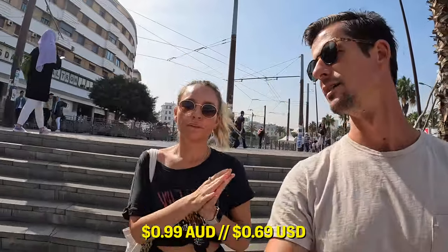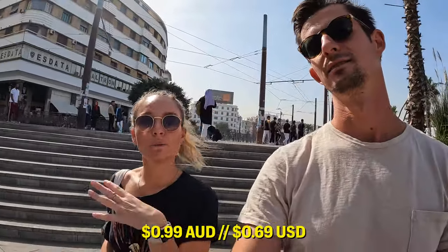The tram was good, was clean, was not too crowded. It's just a bit hot, but I mean, it is Morocco. But still, they have a tram, so that's a good thing. I'm sure a lot of taxis aren't happy about this, but... And it was 7 dirhams for one trip, which translates to about $1.